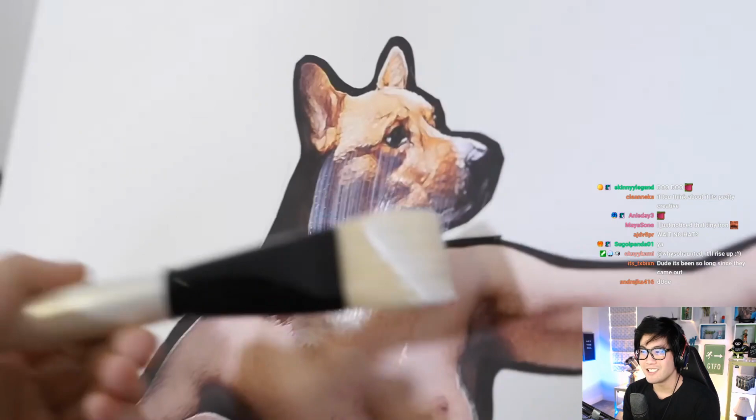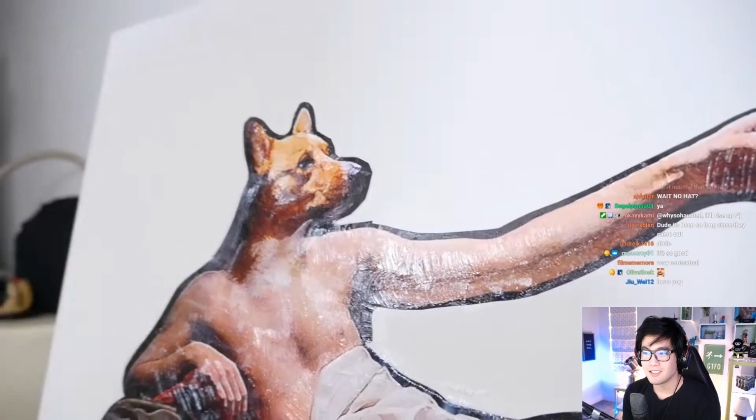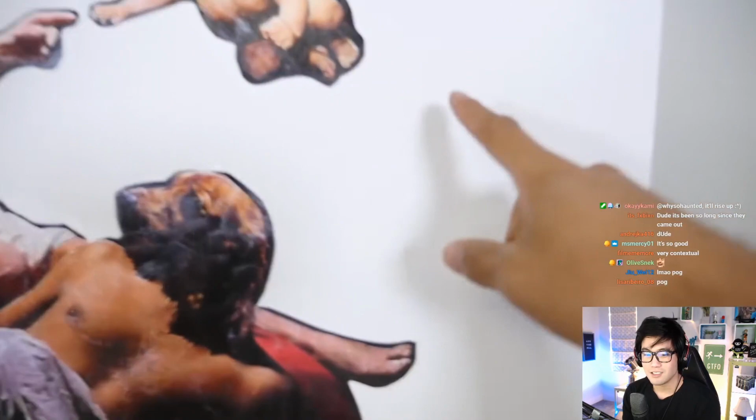Oh, dude. Oh, dude. All right. It's pretty much dry. You can see the brush strokes. Looks kind of cool. So now, we're going to fill in all the white with some black. Bling! I feel like we're going to be using a lot of paint.